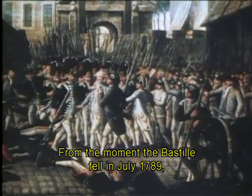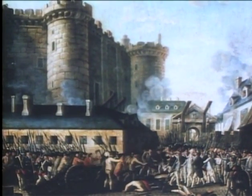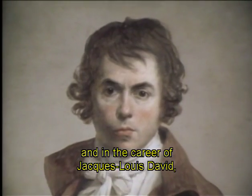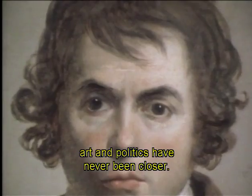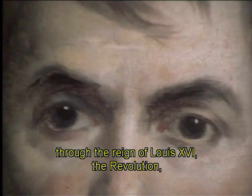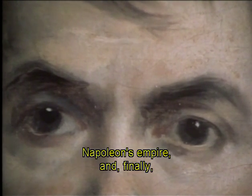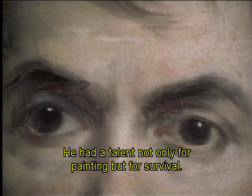From the moment the Bastille fell in July 1789, artists were at the center of events in a way they'd never been before. And in the career of Jacques-Louis David, art and politics have never been closer. David dominated French painting for 35 years, through the reign of Louis XVI, the Revolution, Napoleon's empire, and finally the restoration of the Bourbon kings. He had a talent not only for painting, but for survival.